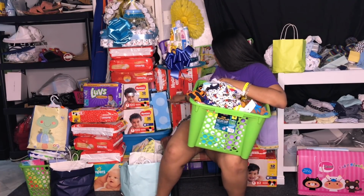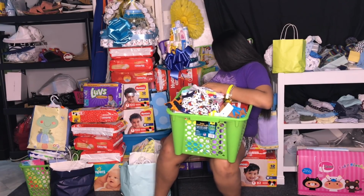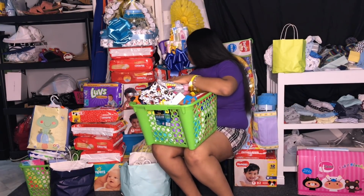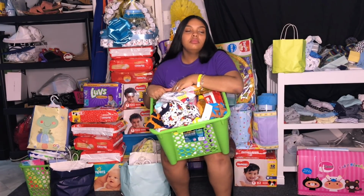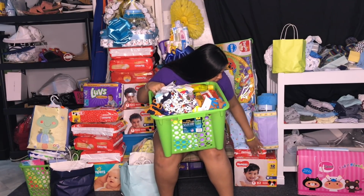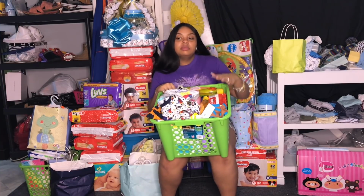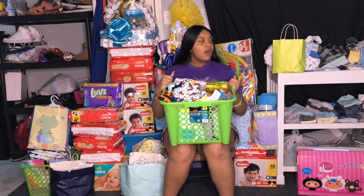Behind me right here, size five Loves are down there. You guys cannot see, I'm sorry. I have a whole bunch of diapers. There's a pack here, size five. There's some down here, size four, and size four Huggies. Let me see. And yeah, that's pretty much all the diapers besides the ones in here. There's way more in here.